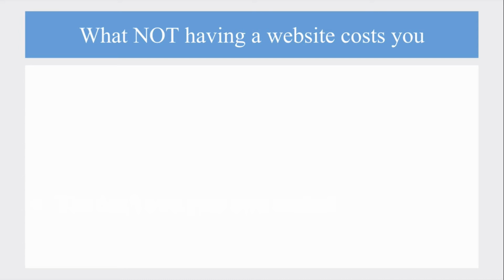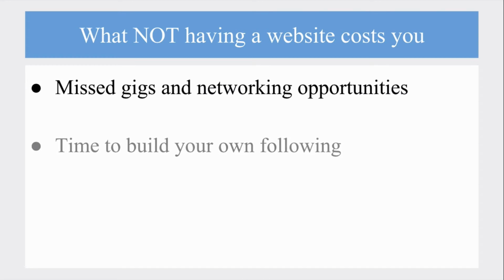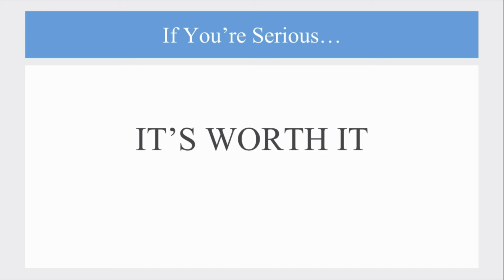Let's also talk about what not having a website costs you. If you don't have a website up, you could miss out on some gigs and networking opportunities. That would be a big no-no. Time to build your own following. You can use your website to attract your own fans and your own followers and be able to reach out and network with others. You'll miss out on time like that if you don't create your website. And finally, your professionalism. Look, acting is very, very competitive. It helps you stand out from the crowd. If you have an amazing website that looks really professional and showcases you, it'll help you that much more in your journey. So look, if you're serious, it's worth it.